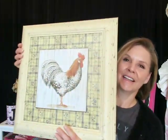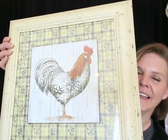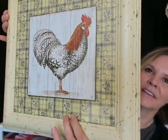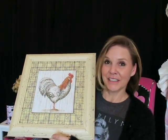And this is also going to be going down in the guest house. Another rooster, or yeah, rooster picture. Look, the frame has been distressed, and it has that cute little country pattern. Just looks like a plaid, looks like a tablecloth. And then the rooster in the middle. I just thought that was so cute. My mom sent me that as well. And it's a good size, but that is definitely going down in the farmhouse or the guest house.